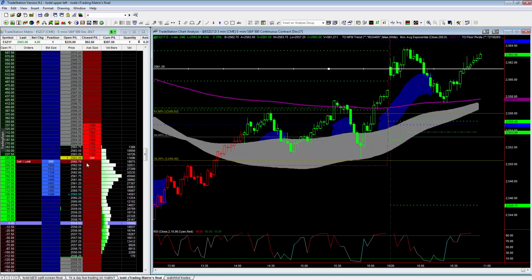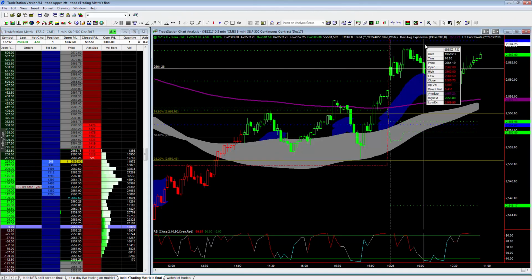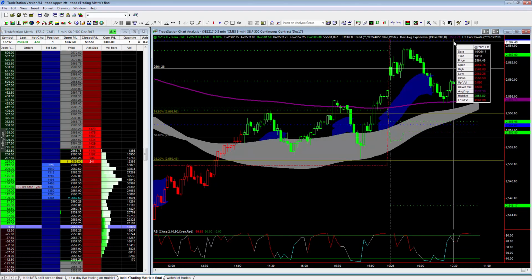So let's take a look. 61 1/4 sell, 61 1/4 right there. All right. I'll be back shortly. Looking for the market to retest the high of the day, and I really want to see if the market's able to break through it or fail at that high. Because we've got a big pivot right in here as well. 2564.5.